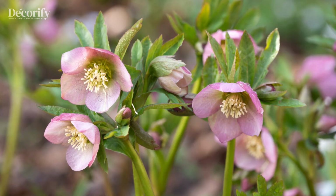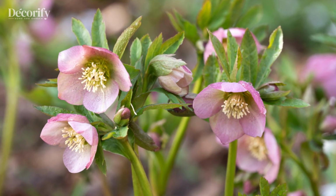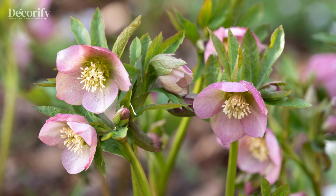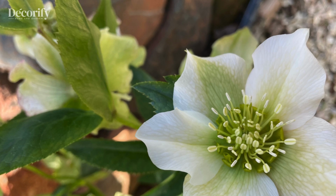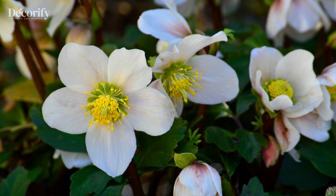Plant hellebores in a partly shaded spot with rich, well-drained soil. Once established, they're low maintenance and incredibly cold hardy. Perfect for zones 3 to 9.